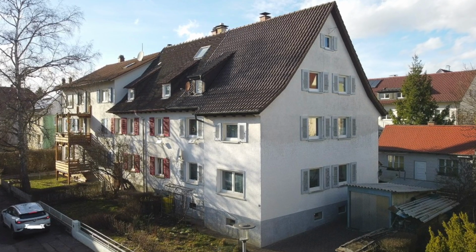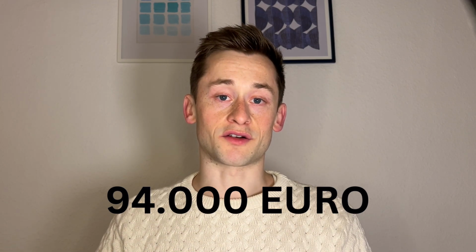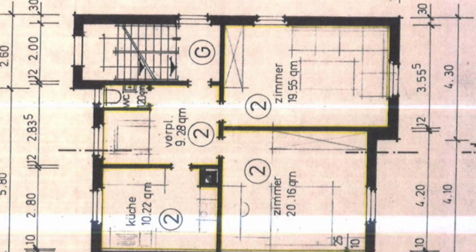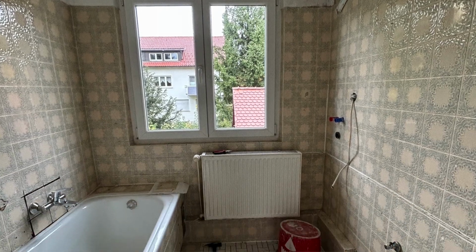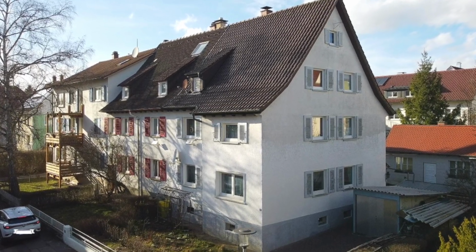I bought a 59 square meter or 635 square foot 2-bedroom flat for which I paid 94,000 euros, not including additional costs, which I will elaborate on later on. The flat itself has a kitchen area and a bathroom and then the 2 bedrooms. Overall, there are 3 flats in the house. As I said before, I do own the top one, and then there's also one on the ground level, which I do not own just yet, maybe in the future, who knows.